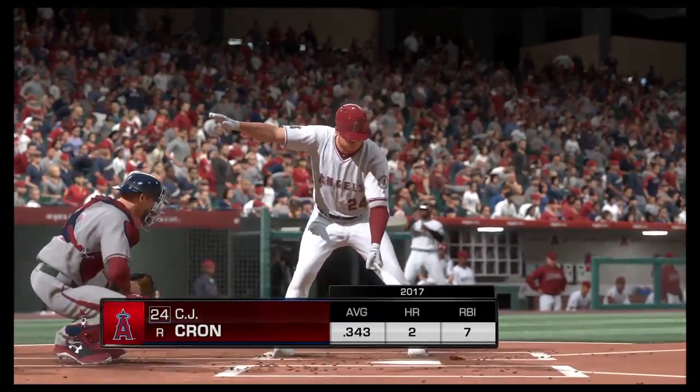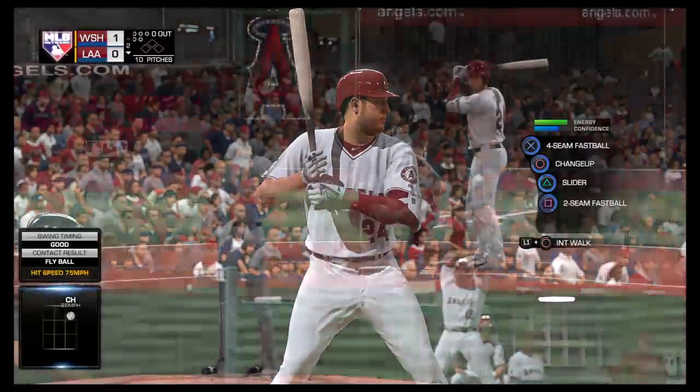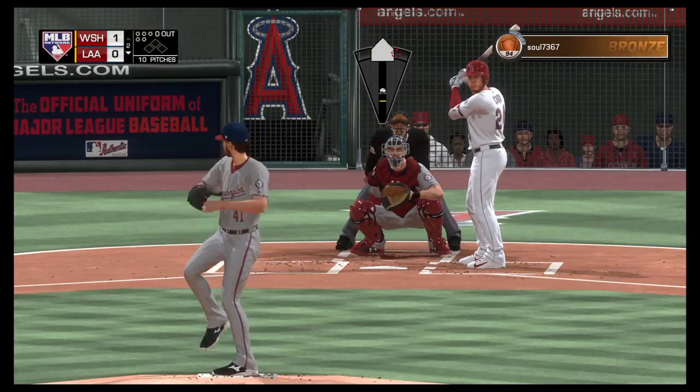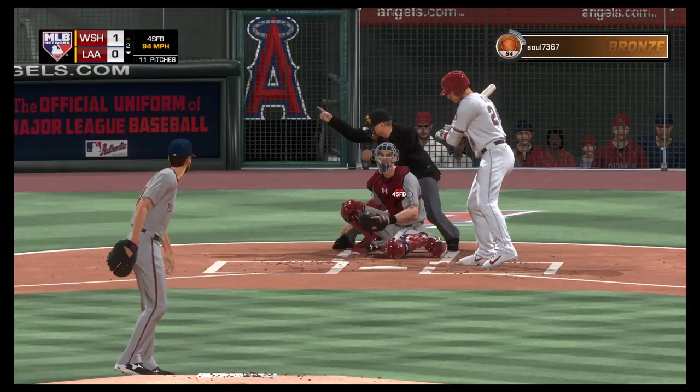At the plate, C.J. Cron. And he'll step in to start things out against Chris Sale. C.J. Cron. In there, 0-1.